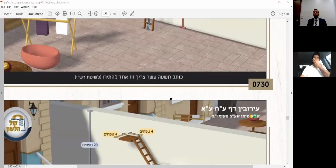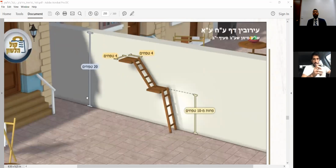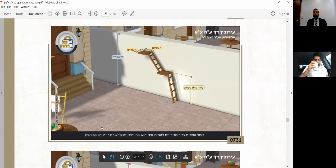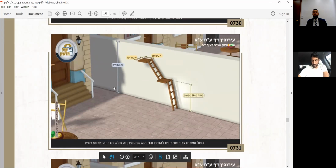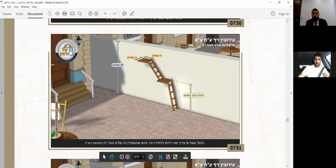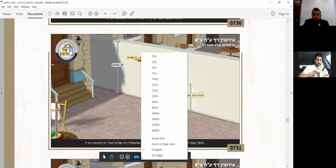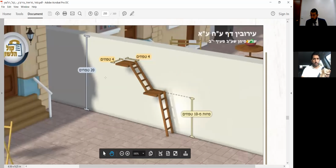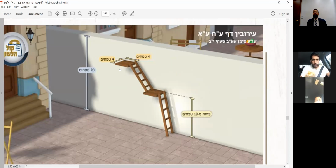Okay? Next, kotel esrim. What happens if you have this esrim tfachim? That's this picture right here, picture number 731. So if you have 20 tfachim, tzarich shne zizim latiro. You need 2 of them to permit it. So this is 1, and this is 2. Everyone sees the 2 different zizim?